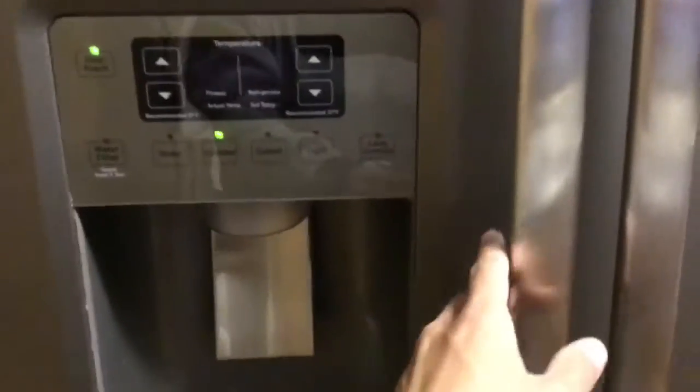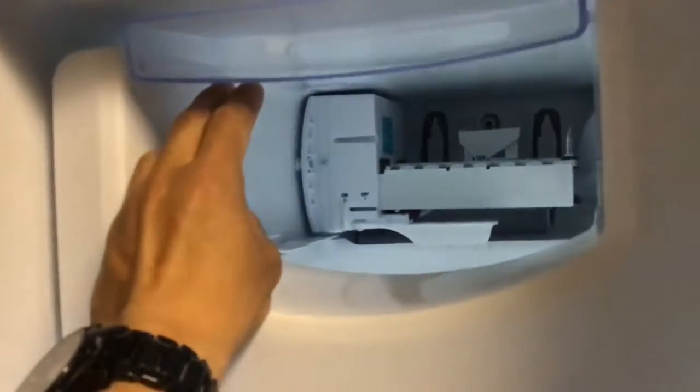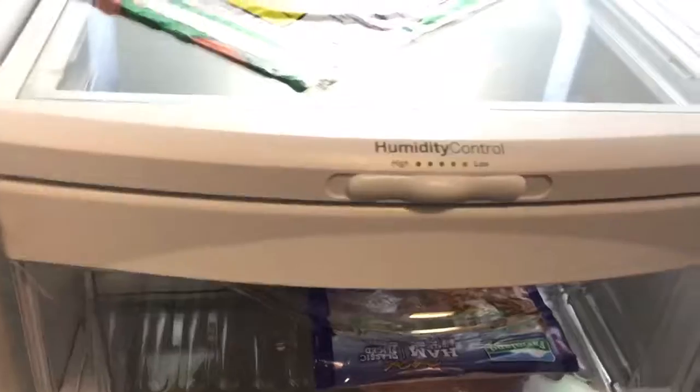Your freezer, I think it has one somewhere. Yeah, I think back there or something. I forget, but I remember there is like a setting thing. Something like that, but I forget where it's at, honestly.